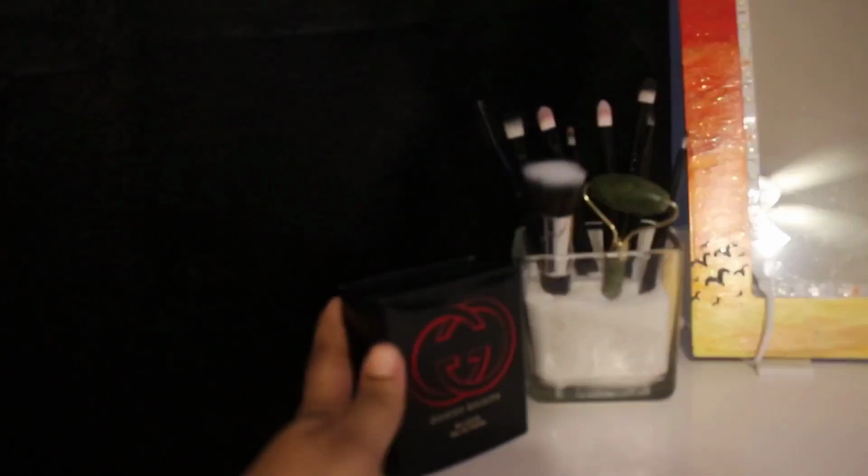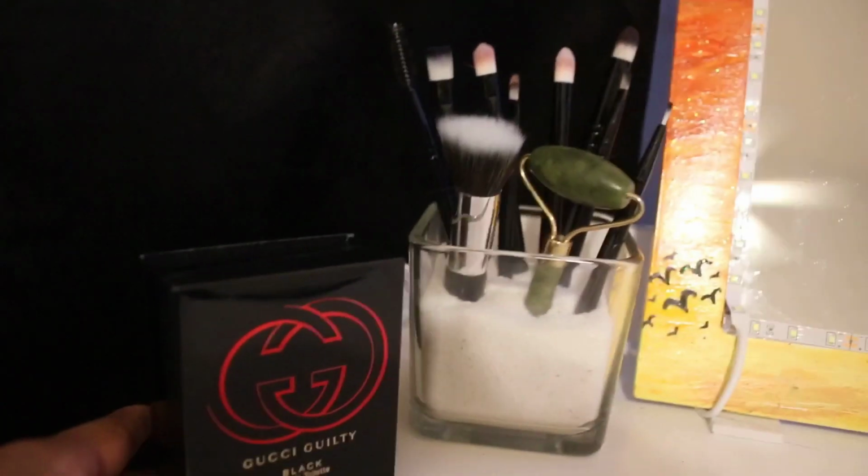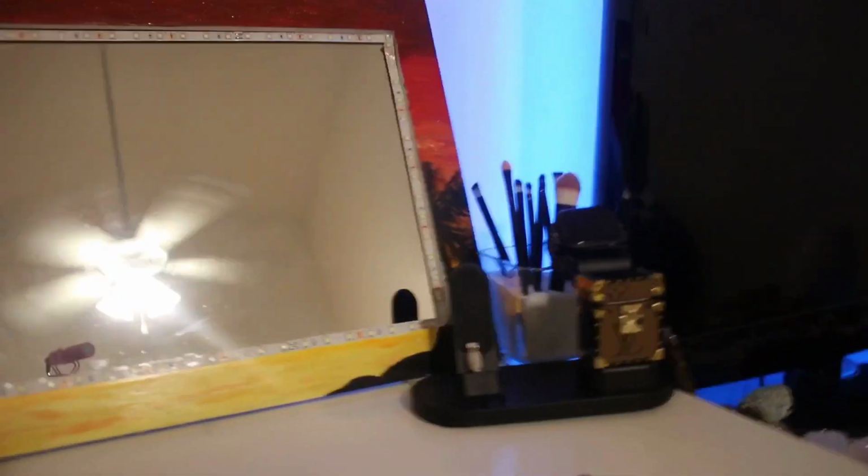Then next over here is gonna be my vanity, and I worked so hard on it. Over here is my Gucci Guilty. It's the black one. It's the best perfume Gucci has ever released, so try it if you haven't, but it just matches my room too. It's fine. Then over here is my charging station, and I love it so much.